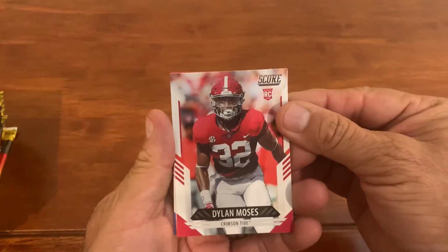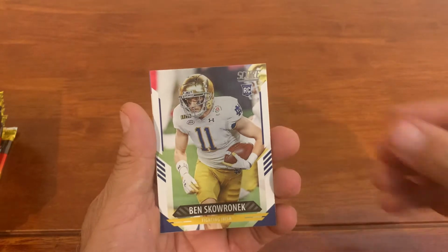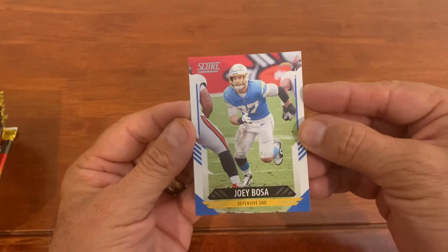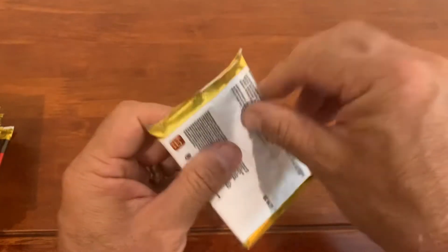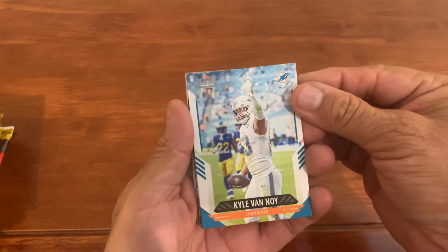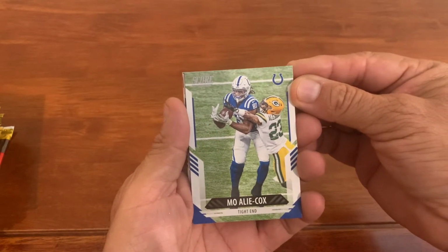Here's a rookie card, Dylan Moses. Another rookie card, Asante Samuel Jr. Rookie card, Ben Skowronek. Going with that. And there's Harrison Bryant. And Joey Bosa. I like Joey Bosa. I like the Chargers. Don't ask me why. I don't know. Well, as many of you know, I'm from Southern California. So I've got to root for the Southern California teams. Okay, Kyler Van Noy. Kareem Hunt. He filled in pretty nicely last year. Mo Alie-Cox, tight end.